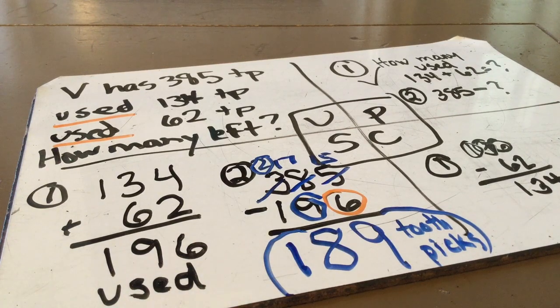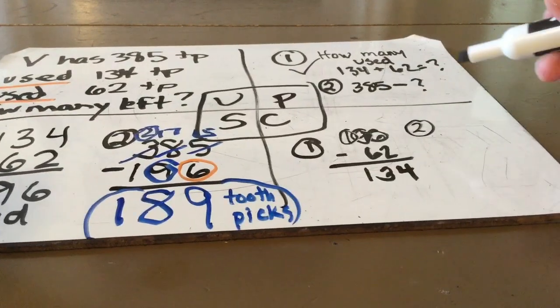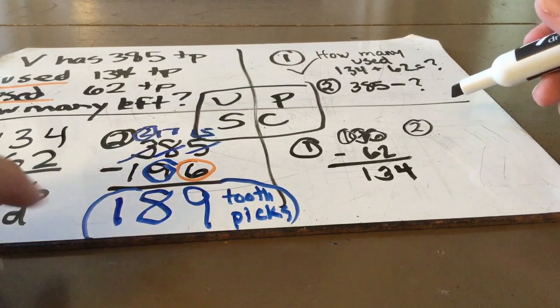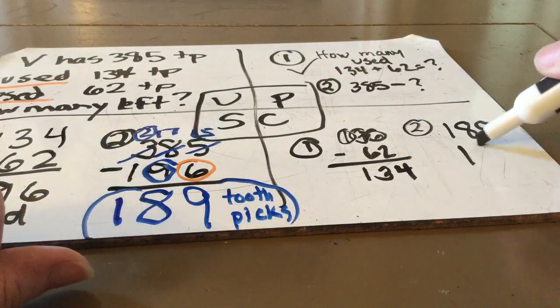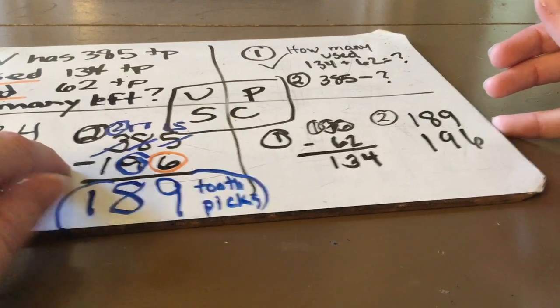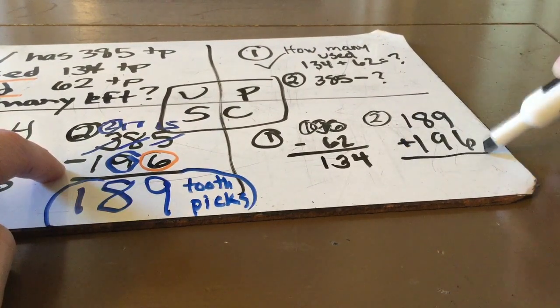But before we're done, we still need to check it. So we're going to come over here to our check box to make sure we got the right answer. We're going to do our bottom number, 189, and our middle number, 196. And we're going to do the opposite of what we did in the solve box. So we did subtract, so now we're going to do addition.